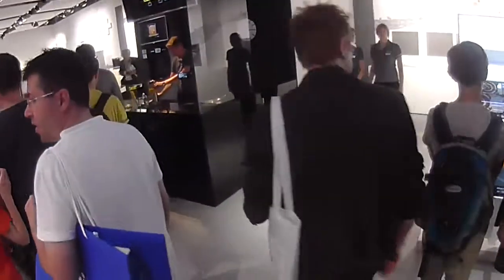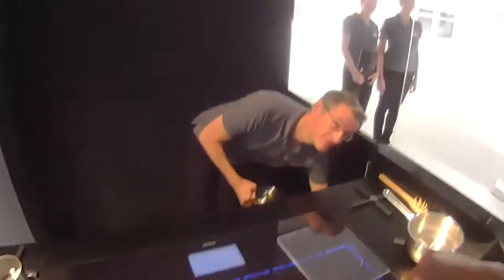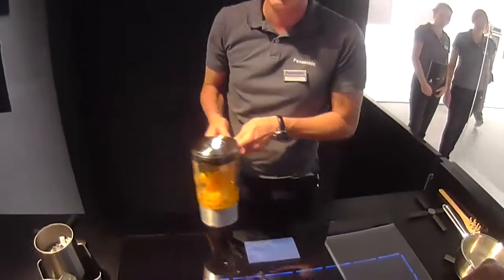So we're just going to squeeze on through once again and see if we can get right up to the booth. So here we go, we've got the chap here. He's been making plenty of juice this afternoon. Got a lovely person on the internet wanting to see your beautiful colour touchscreen, saying there's a TV built into the induction hob. So as you can see here, really nice and simple.